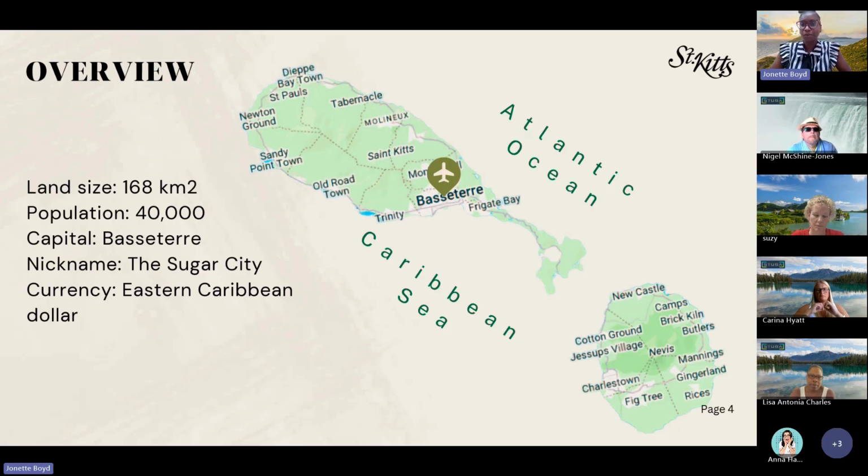Together, we have about 40,000 as our population. St. Kitts is 68 square miles. Our capital city is Basseterre, and we're known as Sugar City because up until 2004, our main industry was sugar. And like the other Eastern Caribbean islands, our main currency is the Eastern Caribbean dollar.